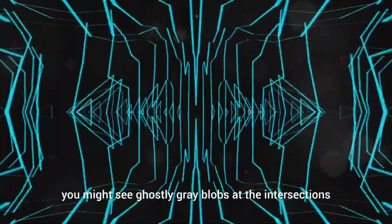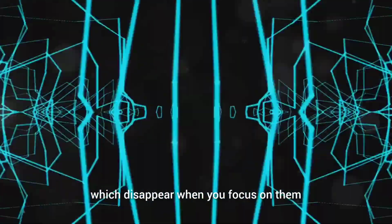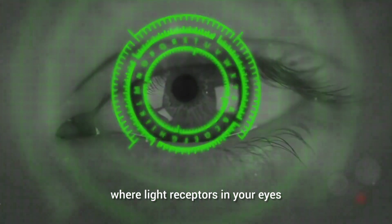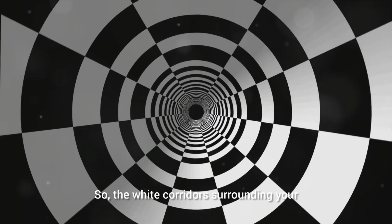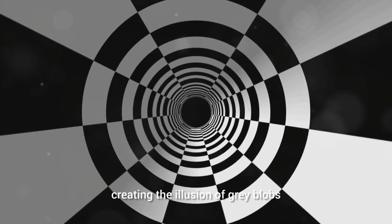Ever heard of the Hermann Grid? This illusion consists of a grid of black squares on a white background. Glancing at the grid, you might see ghostly gray blobs at the intersections, which disappear when you focus on them. The illusion comes from lateral inhibition, where light receptors in your eyes that are strongly stimulated inhibit the activity of neighboring receptors. So, the white corridors surrounding your point of focus seem darker, creating the illusion of gray blobs.